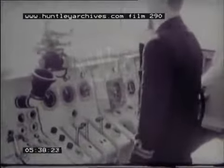The Brave class set a new standard in bridge layout for warships. There's a simplified console into which all control equipment is concentrated. These craft are extremely maneuverable. With the wheel hard over, they'll turn in less than 5 times their own length.